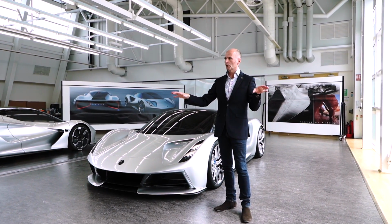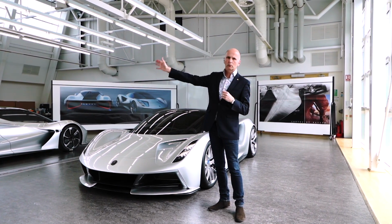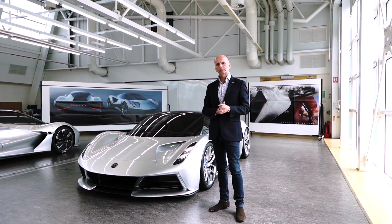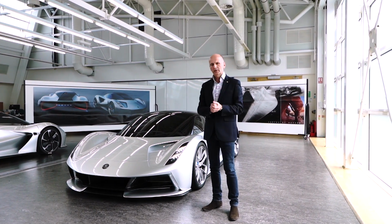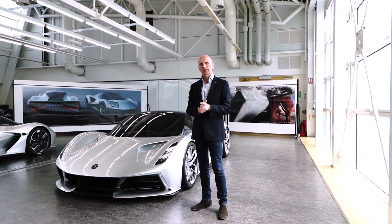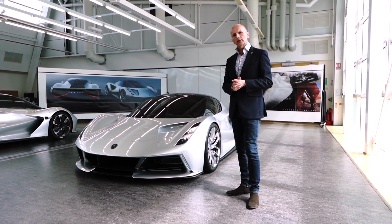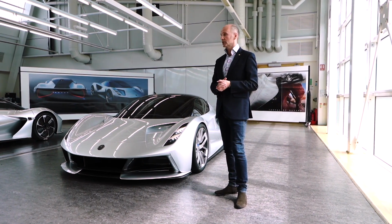So this environment, which would normally be teeming full of clay modelers, designers and digital modelers sitting over there, a lot of those people are working from home at the moment. But I'm going to be taking a little bit of time to walk you around this amazing car behind me, the Lotus Evija. Today I'm going to tell you a little bit about the design story of the Lotus Evija, but also take you through some of the amazing features on this vehicle.